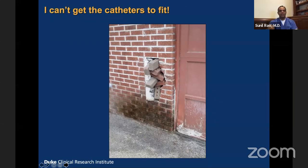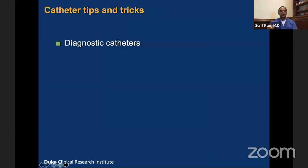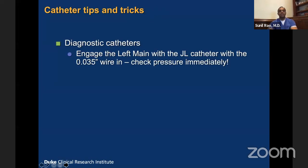All right, you can't get the catheters to fit. Okay, this is a common problem. And many of us, in fact, when we did our international radial survey, the vast majority of operators around the world who are doing a radial approach are using standard Judkins catheters. They're not using dedicated radial shapes because we sort of know how those catheters behave. So what can you do? Well, the challenge is all with the left side. It's not the right. The right is relatively easy to get. It's the left main because, again, the Judkins catheter is designed to come from the femoral.